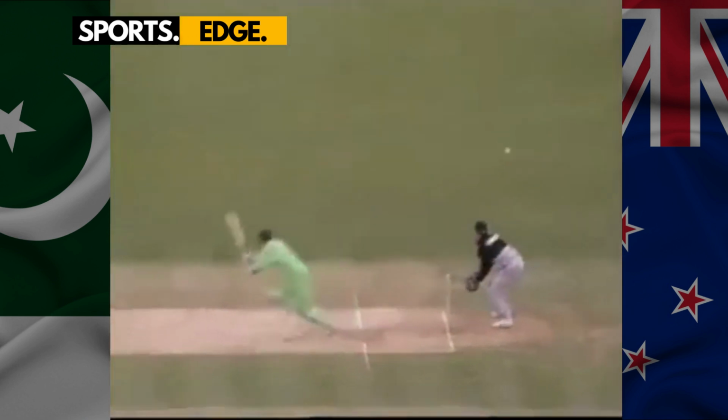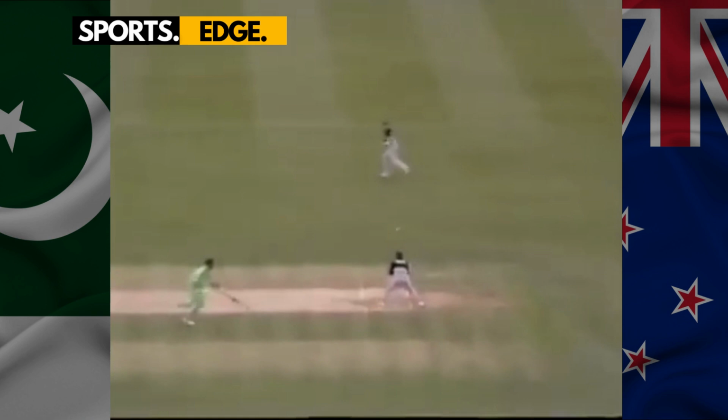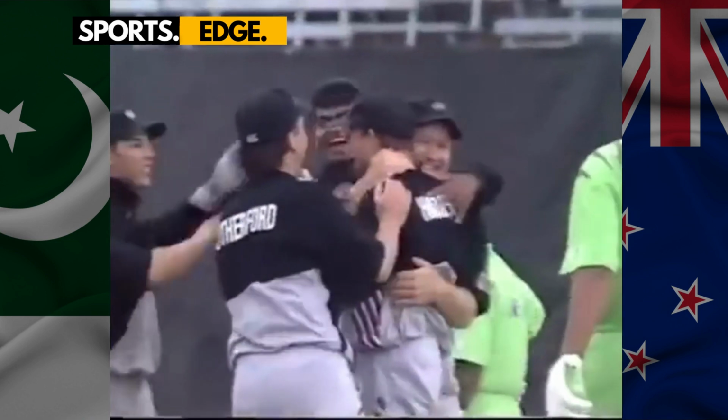The delivery short outside off stump. That cuts it straight to Greatbatch. There comes the straight return. And it seems that he has failed to reach home. He's gone.